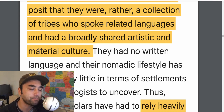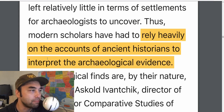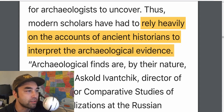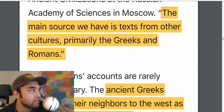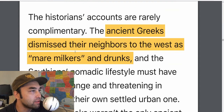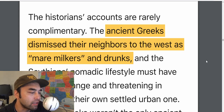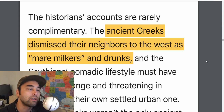They did not write much down, although there are a lot of stories from Roman and Greek accounts of their dealings with these people. So we have these secondhand accounts and these ancient myths and legends regarding them, which are being corroborated in the depictions on some of these vessels, which is a whole other level of interesting. So he says the main source we have is texts from other cultures, primarily Greeks and Romans. Ancient Greeks dismissed their neighbors to the west as mare milkers and drunks. So that's another thing we have to keep in mind when we look at these historical accounts: they are biased accounts. We don't know the entirety of what was written. We just know that what we have now mostly dismisses the Scythians as barbarians, as uncultured. They don't have the gift of civilization and laws and stuff like that.